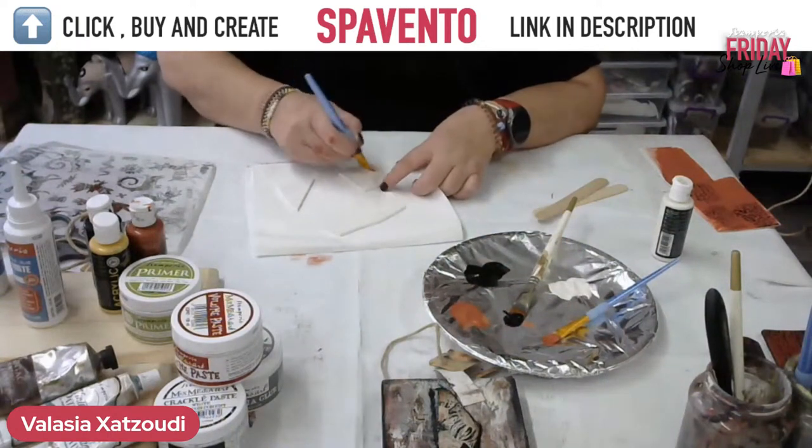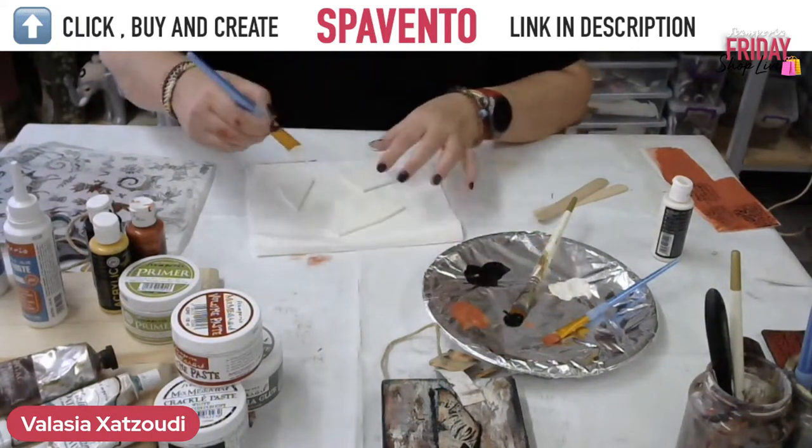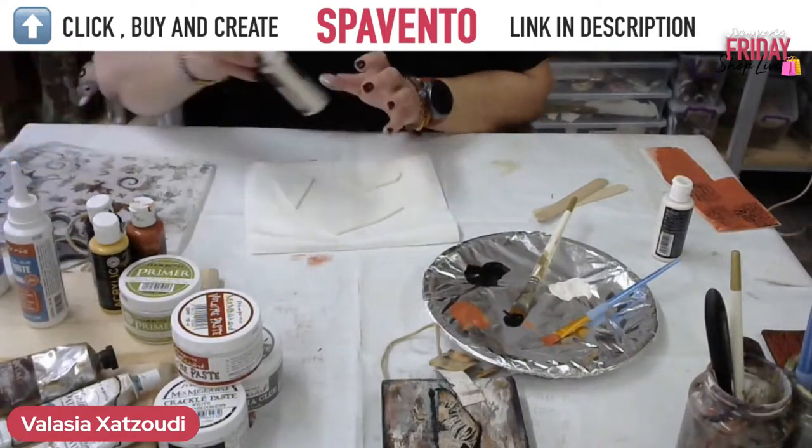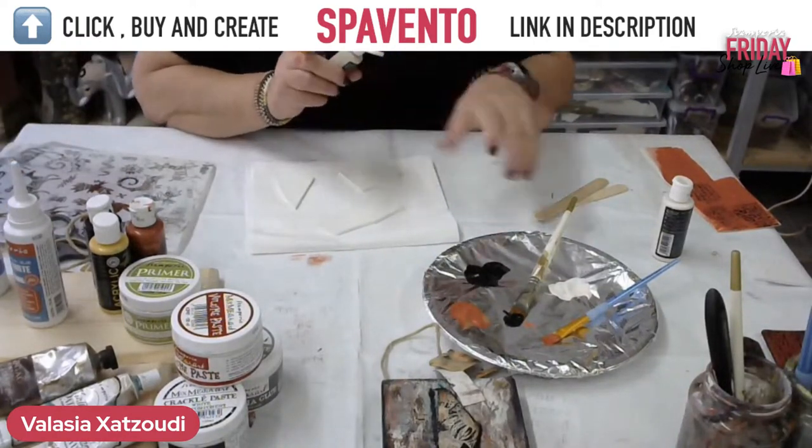We don't see it right now because it looks very similar to the primer color, but it should become more distinct as we go and decorate it.